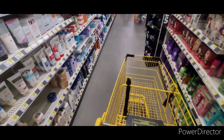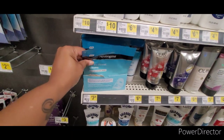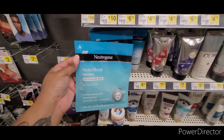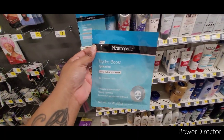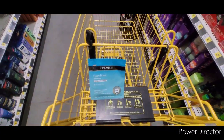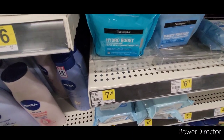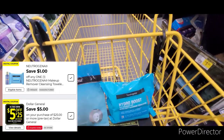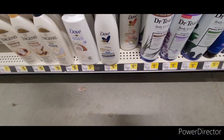All right, you all, the first item will be this Neutrogena Hydro Boost face mask, and it's $3.25. There's no digital coupon for this. I got this to get me to the target amount that I need. So this is the first item that we're getting. So this is the second item here, the Neutrogena Hydro Boost, and it's $7.50. And there's a $1 digital coupon, and also you get a rebate from that app. So this is my next item.